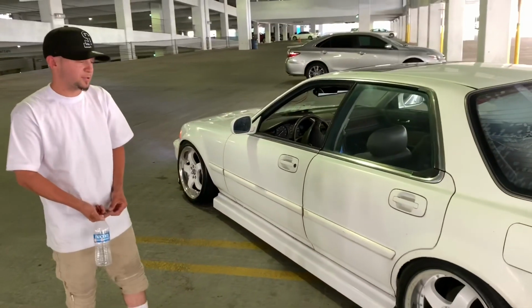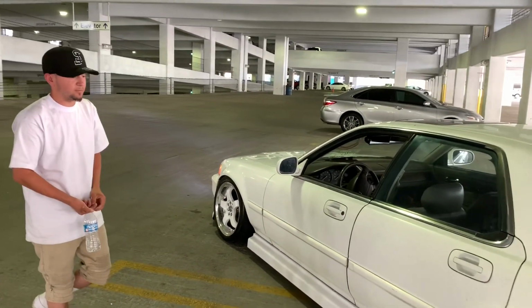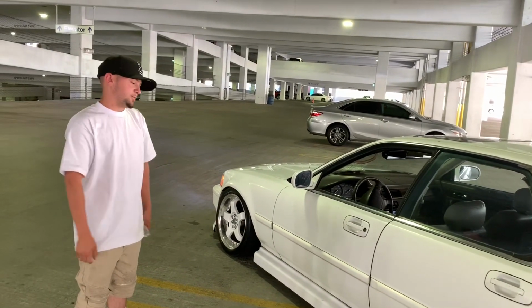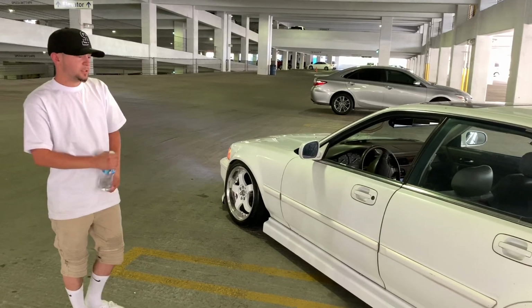Yeah, I had to scuff the wheels a little bit and mask off all the rivets and the face, take off the center cap, and mask off the lip as well. And yeah, I spent about like 3 hours painting and masking. It was worth it though.